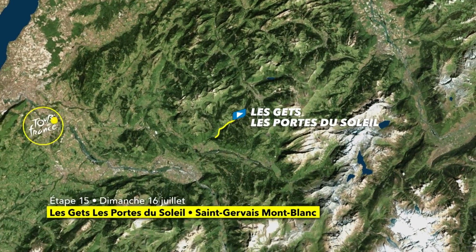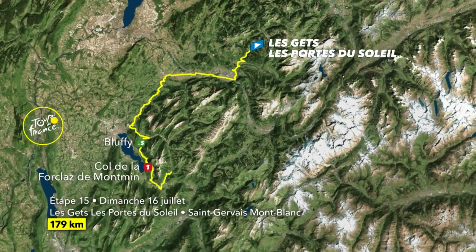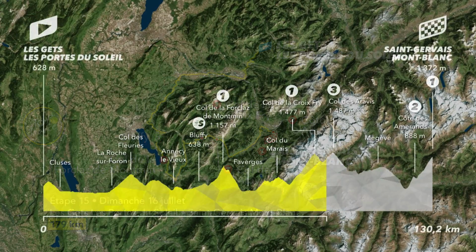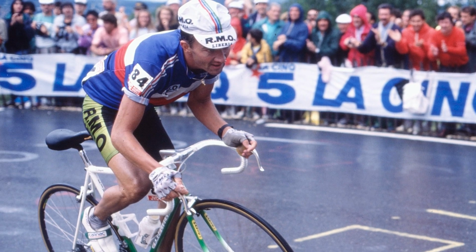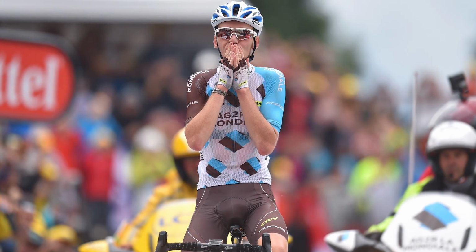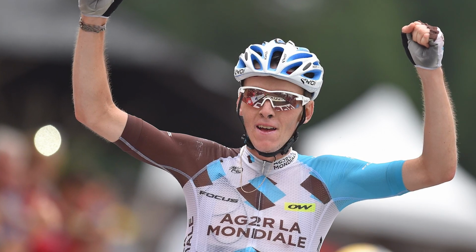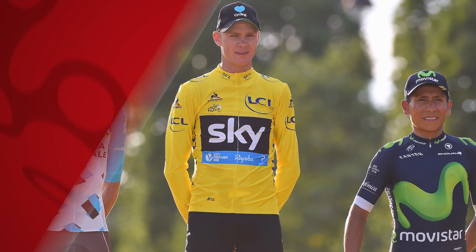Stage 15 sees another summit finish to Saint-Gervais, which is nestled in the shadow of Mont Blanc, Western Europe's highest mountain. The climb is 7.7 kilometers long, an average gradient of 7.7%. The first time the Tour finished here was in 1990 when Thierry Claveyrolat won after a 70-kilometer solo attack, taking the polka dot jersey at the same time. Recently, it was also the scene of Romain Bardet's solo win in the 2016 Tour, taking home a massive victory for France on stage 19 and later going on to finish second overall behind Chris Froome by the finish in Paris.